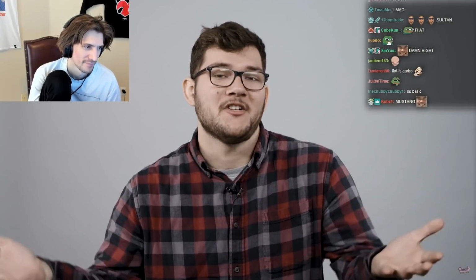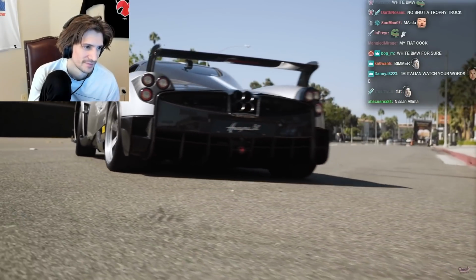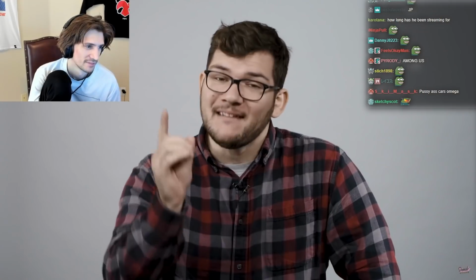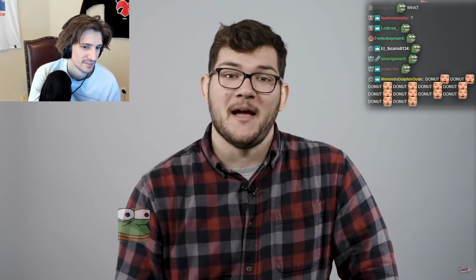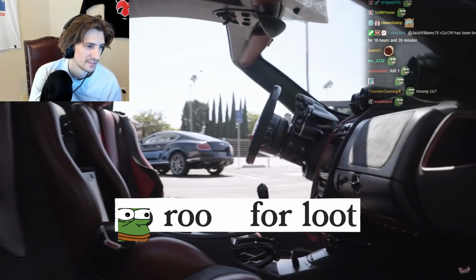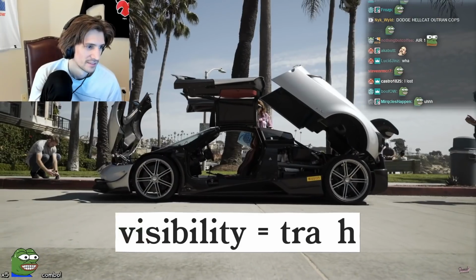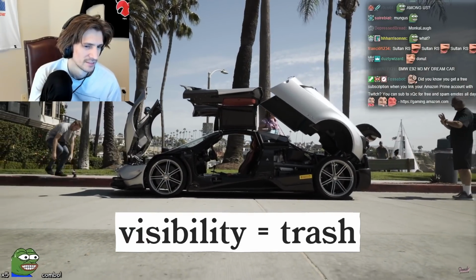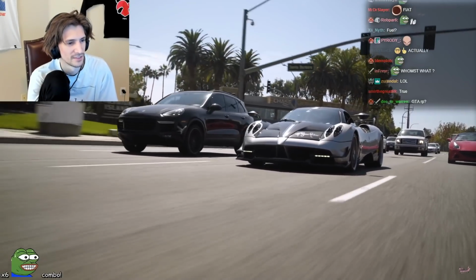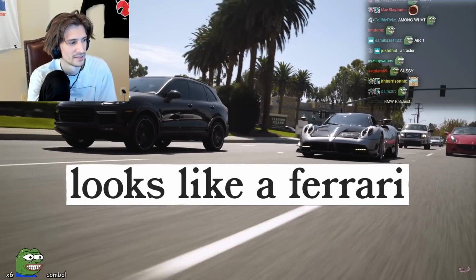Supercars are a logical choice. They're fast as heck and maneuverable, and whomst among us doesn't want to outrun a helicopter? But there are a ton of drawbacks. First, supercars have no ground clearance. There's no room for a big bag of cash, and visibility in most of them is trash. And lastly, there's no way you'll blend in. It'll be really easy for witnesses to say that your car looks like a Ferrari.